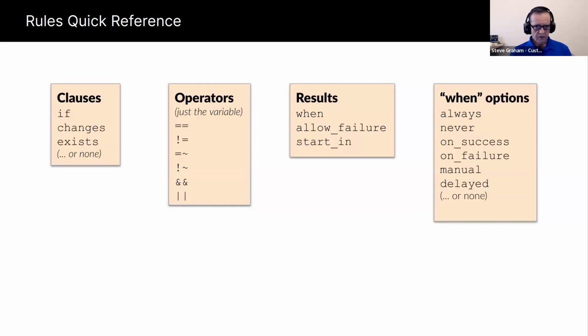Changes is the ability for us to look inside of a single file or subdirectory to see if there are any changes that have occurred there. And if there are, that can be combined with an if statement if we want to do that, but it can also be standalone if you need it to be. And then exists is kind of the inverse of that. It just looks for the presence of a file, and if that file exists, then that's presumed to be true.